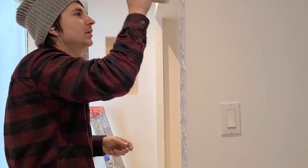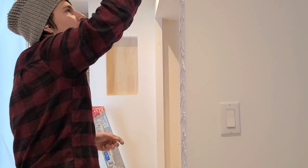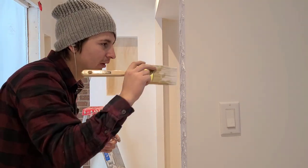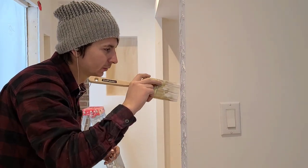Couple finishing touches. There we go. I think I like that. Now I may do, well, I'll probably do a second coat. It's always good to do more than one coat.